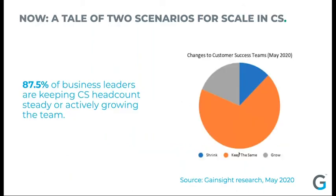So on top of that, I think what we're seeing and what we're hearing is that there's kind of this tale of two scenarios right now for us in CS. And based on the results that you all just put into the poll, it sounds like many of us are in the bucket here of where we may have the same or slightly less resources, depending on the maturity of your company, industry, what have you, but the expectations are only accelerating. So how do we solve for that? How do we do it effectively? And really, what does that crawl, walk, run approach look like to make sure that we're successful in that endeavor?